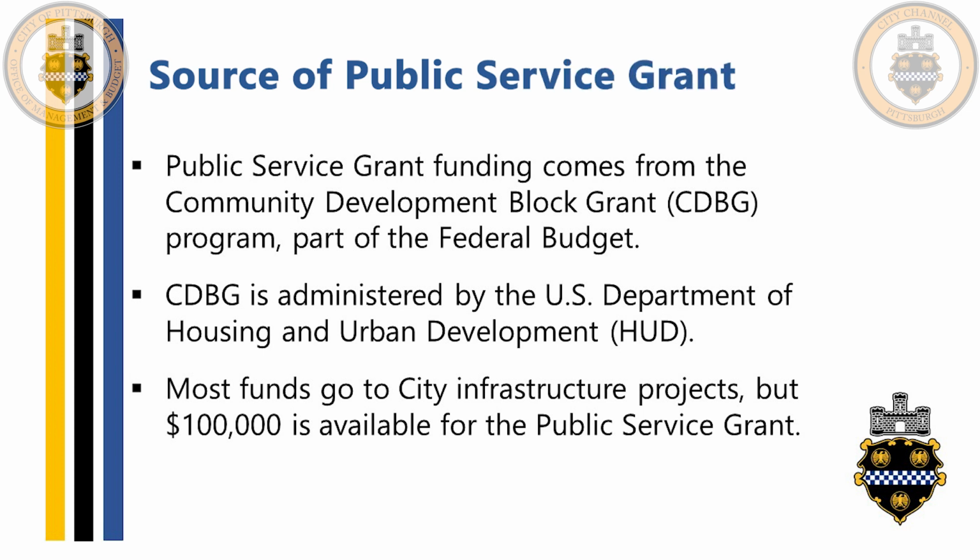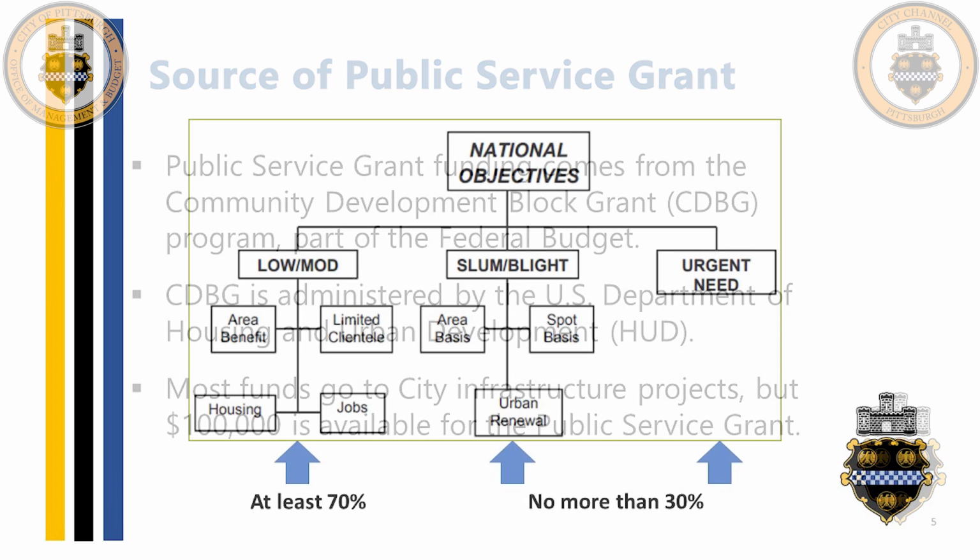CDBG funds are the source of our public service grants, which we in our office refer to as PSG. These funds come from the Department of Housing and Urban Development, better known as HUD, and HUD is responsible for all CDBG funds. There have been some changes to our public service grant program. For instance, this year's allocation will only be $100,000. This will be coming from the mayor's office.